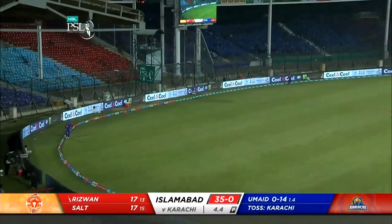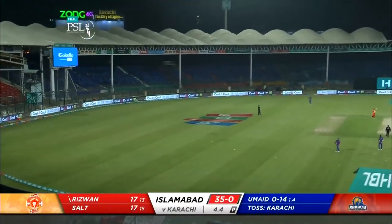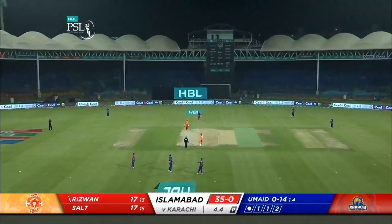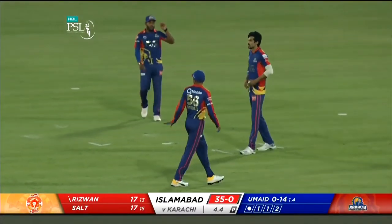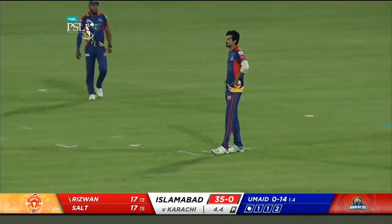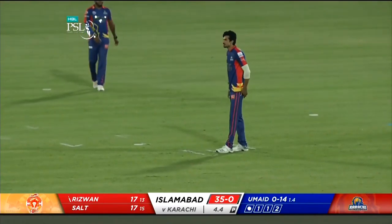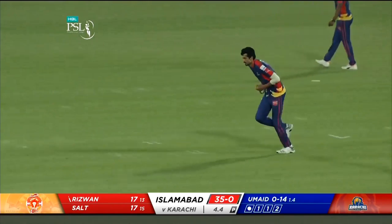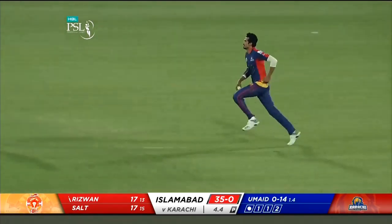The ball on leg stump, trying to hit middle stump. No width can be provided. Rizwan Hussain, it's a great chance. It's an opportunity here for the local Pakistan players, with the likes of Ronki, Munro, Malan out of the side. They've left, and Dale Steyn as well. He's gone.